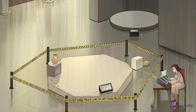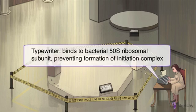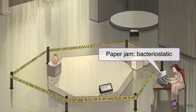Remember, you're trained in scientific observation. Take Annie's typewriter here, for example. A layperson sees a typewriter. A good investigator sees a ribosome, the 50S ribosomal subunit to be exact. Linezolid inhibits protein synthesis by binding the 50S subunit, thus preventing formation of the initiation complex. Whenever you see the typewriter, think of a paper jam, bacteriostatic.